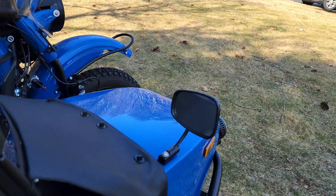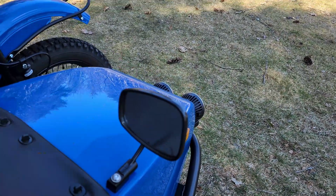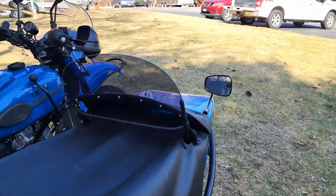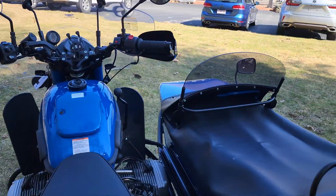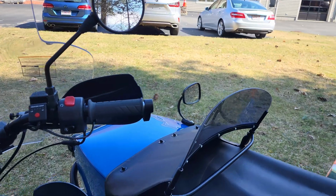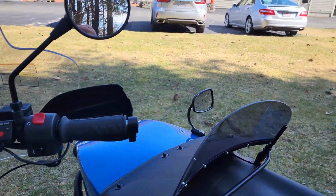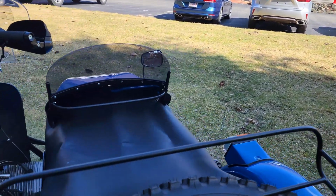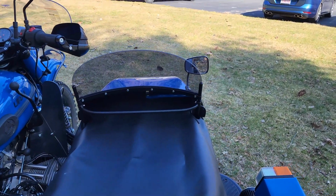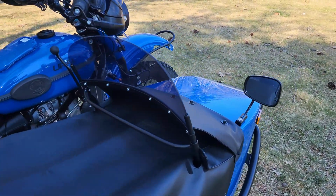Starting out, we have the sidecar rear view mirror. This is a very highly rated product that we sell on our online store. Any of these awesome accessories on this bike, we can ship right to your door, so keep that in mind. But this rear view mirror is awesome. You can adjust it so you, as the rider, can have a nice line of sight on that side of the bike, or you can have it adjusted so your passenger can have a nice line of sight behind them and just feel more secure.